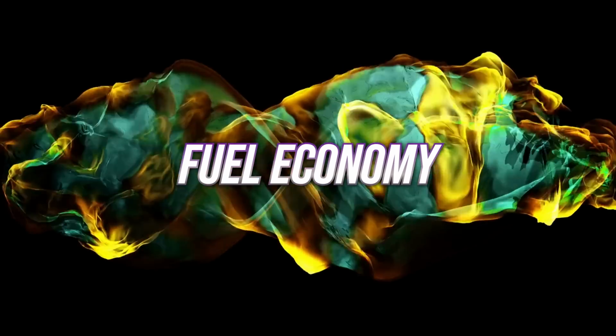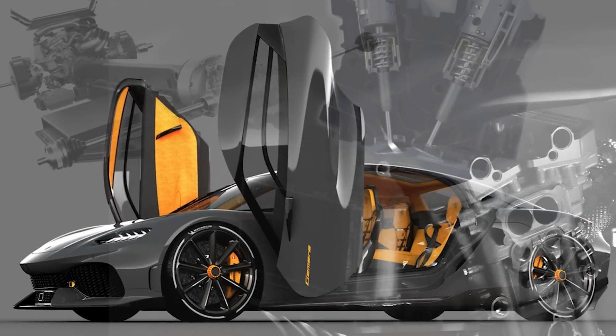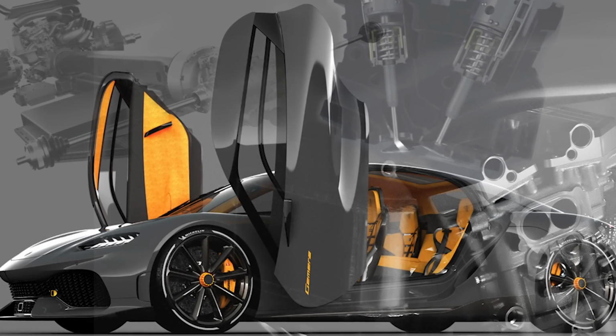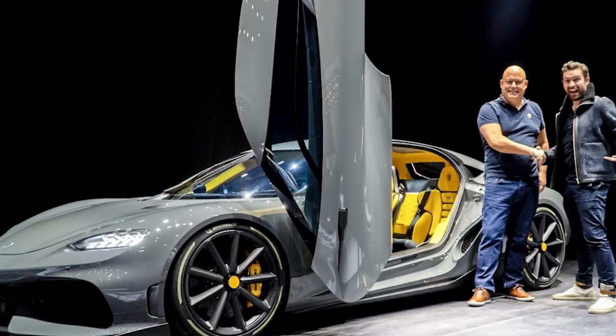Fuel economy. A special vehicle such as this does not come with an EPA rating right away, and with the amount of power available, it is likely to be unimpressive. Nevertheless, owners are not likely to be concerned about MPG figures either.